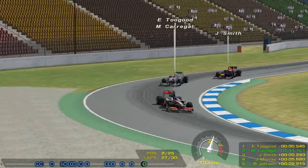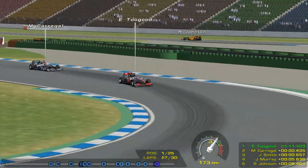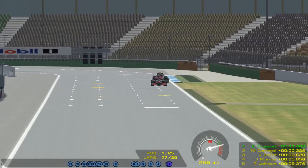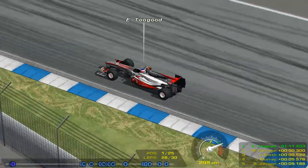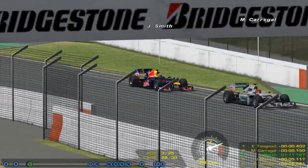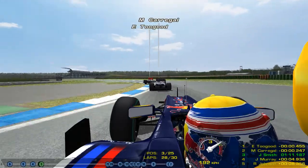And now, are these guys going to have enough to go at the end of the race? It looks like this is going to put Toogood into contention for the championship lead. She will be. She just gained 7 extra points with that one overtake. She'll be 5 points off of Murray, but mind you, Murray is in the points. He's in P4. Oh, Smith's got a good run on Carragher here. Once again on board with Smith. Actually, no, Carragher's still with Toogood. I thought that he had a bit of a bad run compared to her, but no.